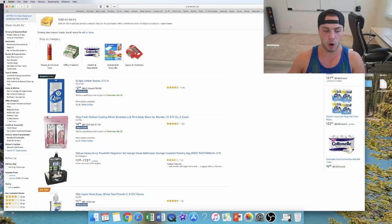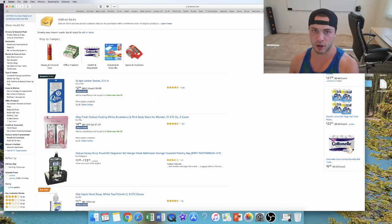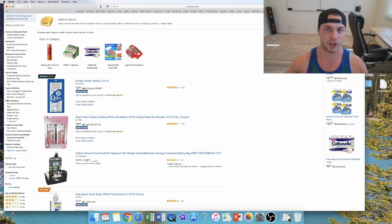Now, it's not always 100% with Amazon where if you're below this price, you're an add-on item. But for the majority of the time, and what I've noticed and other sellers have experienced, is if your price is below $9.99 and you are fulfilled by Amazon, so Amazon is holding and shipping out all your inventory when you get orders, then you will be put as an add-on item.